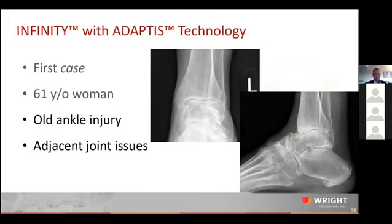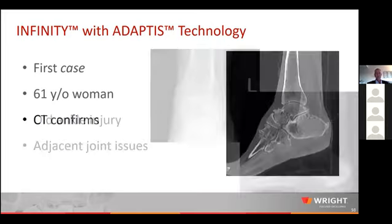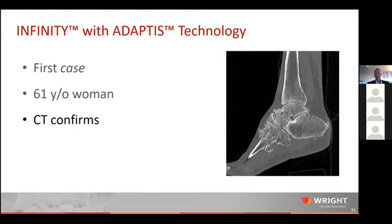But I'll show you very quickly a couple cases. This is my first case with Adaptis technology in March of 2019. This is a 61-year-old woman. She had an old ankle injury. She had some adjacent joint issues there as well. You'll see a little osteophyte formation around both the subtalar and talonavicular joints. So I offered her the opportunity to do a total ankle arthroplasty. I thought her age and bone quality would be appropriate for Infinity. And now I had the Adaptis technology available with Infinity.